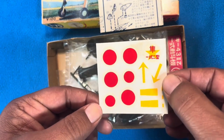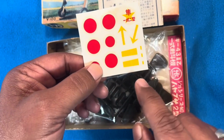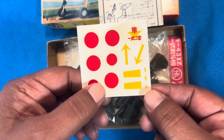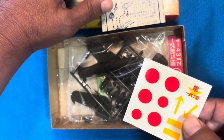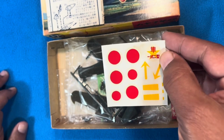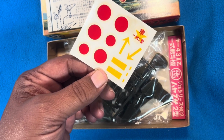Then here we have the decals. Decals are fairly simple. We've just got the Japanese insignia. Looks like these are the stripes for the yellow striping on the leading edge of the wing. And then we've got these yellow arrows. So the arrow was the symbol for the 64th Sentai.